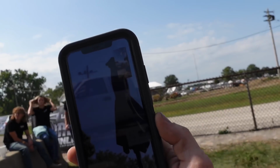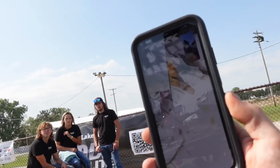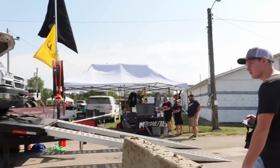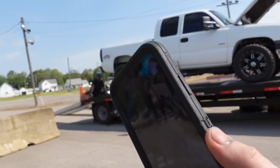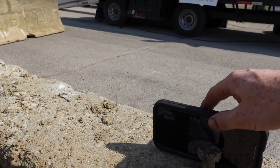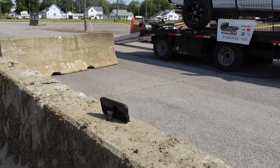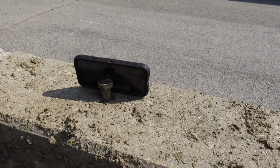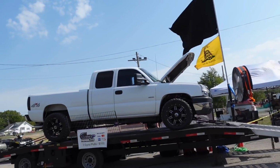I got my wife on FaceTime. You want to watch your truck go in the dyno? Yeah. All right, so I got the phone. I got the FaceTime going on right now, so Mrs. Truckmaster can watch her truck. I don't know if that goes sideways or not. Hey, let's do something here. So unfortunately, Mrs. Truckmaster cannot make it to the event, so I have my cell phone propped up and she's watching live.